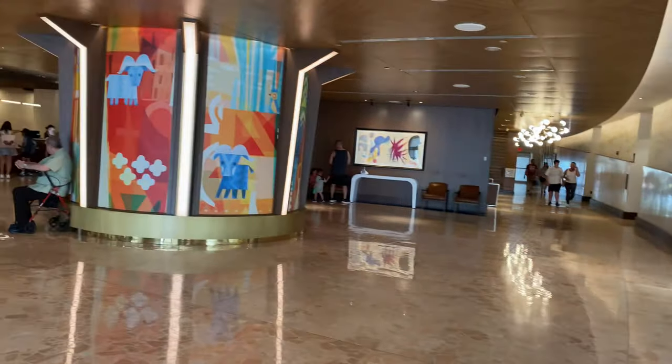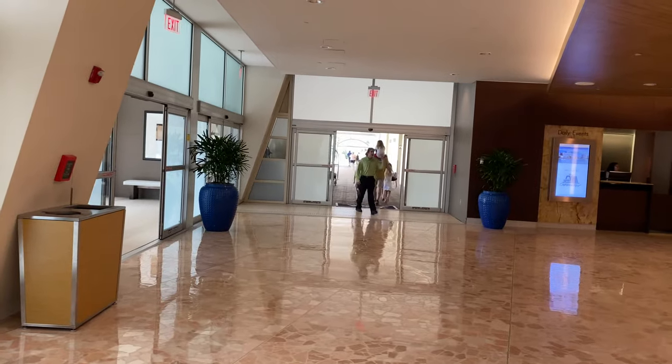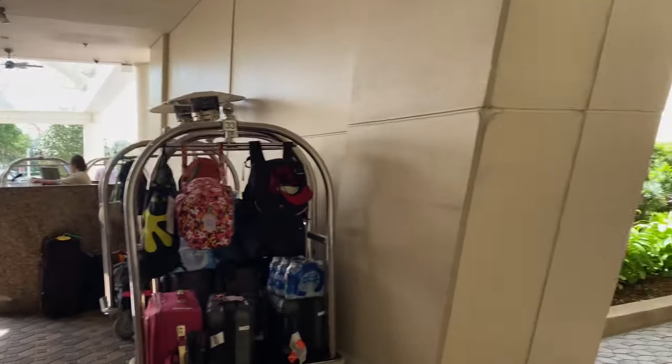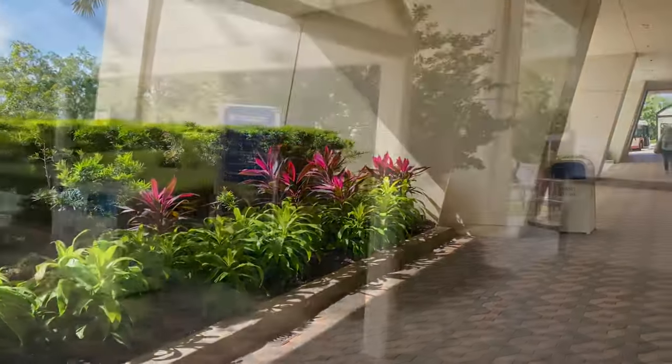Of course, this is your main lobby. There is your Bell Services right there. And right down that way is the bus depot. Valet parking and Bell Services right there off to the lobby. We're gonna walk this way down to the bus stop.